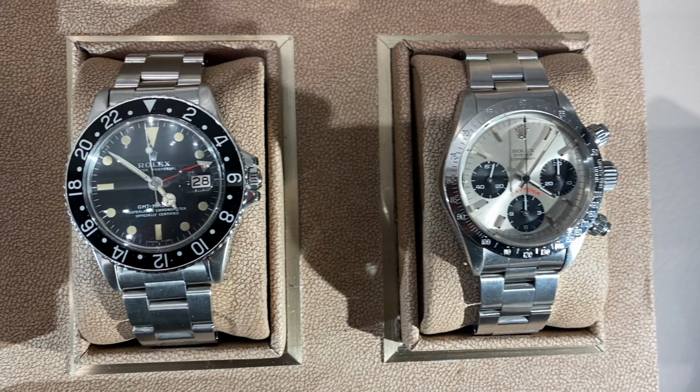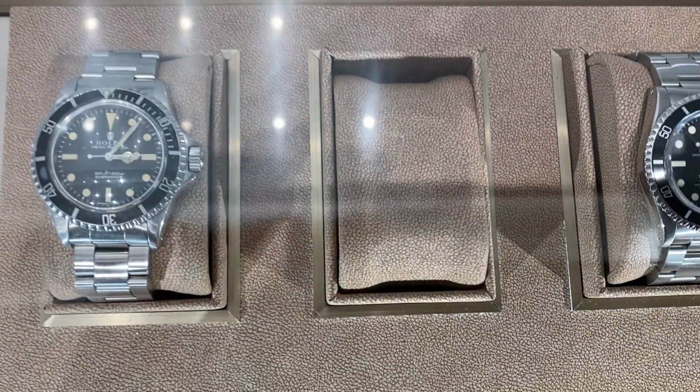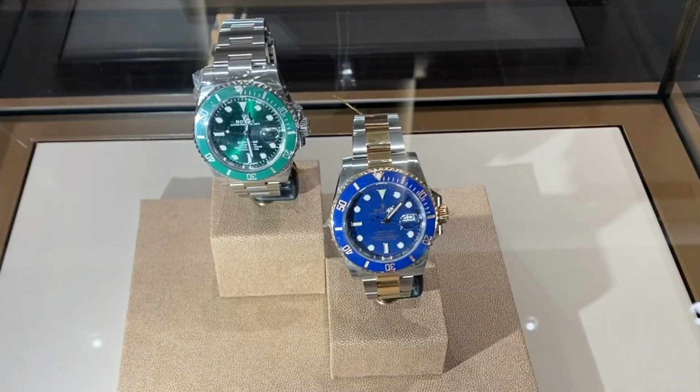Here we have some pretty vintage Rolex timepieces. On the left is a discontinued GMT-Master with a full black bezel, and on the right a full steel Daytona reference number 6265, I had to Google this, from the late 70s. So really a historical watch right here. And then up here we have some vintage Submariners and the vintage yellow gold Day-Date. And finally newer Rolex timepieces.